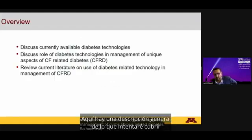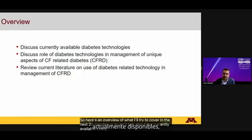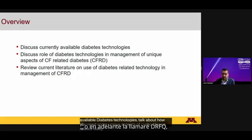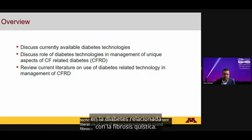So here's an overview of what I'll try to cover in the next 25 minutes or so. I'll talk about the currently available diabetes technologies, talk about how some unique aspects of cystic fibrosis-related diabetes, or as I'll call it going forward, CFRD, may benefit from use of some of these technologies, and also review the current literature of use of these technologies in cystic fibrosis-related diabetes.